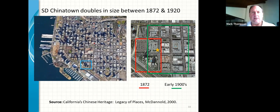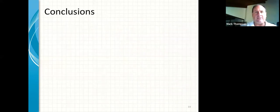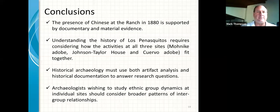So in looking at all that, I think it is safe to conclude that the presence of Chinese is supported by documentary and material evidence. I think it's important to understand how the activities of all three sites fit together. There was ethnic separation of workers on ranches in California. This has been documented in looking at the bunkhouse structure. At the time of a fire in 1910, the owner of the ranch at that time, Monarchy, had himself moved out of the Johnson-Taylor House to a new adobe and was now using the Johnson-Taylor House as the new bunkhouse after repairing it.